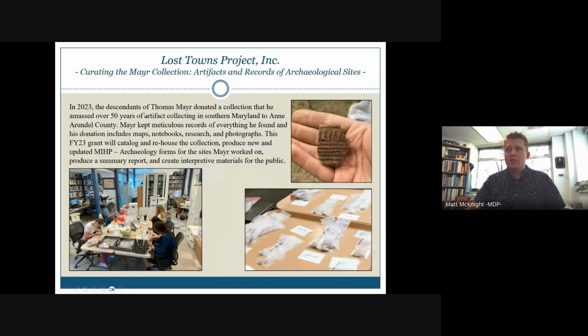Another new project, the Lost Towns Project, that's the name of the organization, they came up with a project called Curating the Mayer Collection, Artifacts and Records of Archaeological Sites. In 2023, the descendants of Thomas Mayer donated a collection that he had amassed over 50 years of artifact collecting in southern Maryland and Anne Arundel County. Mayer kept meticulous records of everything he found, and his donation includes topo maps, notebooks, research, and photographs. This FY23 grant will catalog and rehouse the collection to bring it up to modern standards, produce new and updated MIHP archaeology forms for the sites that Mayer worked on, produce a summary report, and create interpretive materials for the general public.